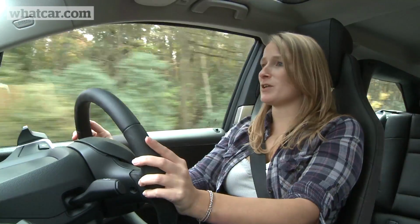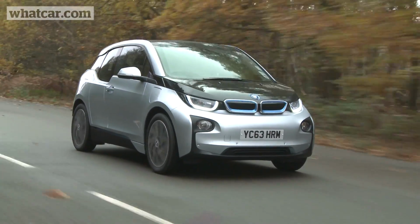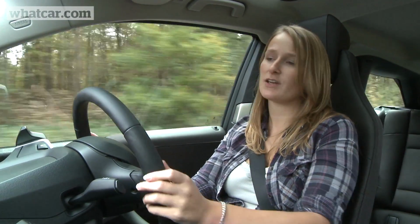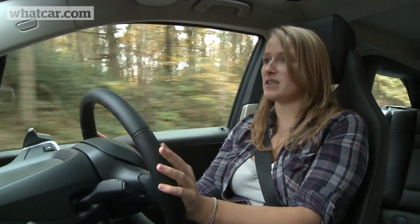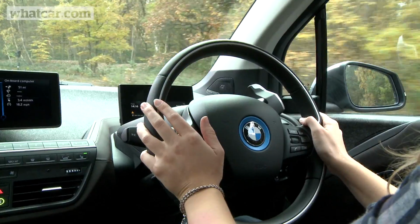Now, what most people are going to want to know about the i3 is the range. On pure electric mode only, you're going to get 80 miles on a good day when it's warm and you're not using too many of the ancillaries. However, in typical UK conditions when it's cold, with headlights, heated seats, etc., about 60 miles is probably more realistic. And when you do run out of electricity, if you've got the range extender, that little two-cylinder engine only has a 9-litre fuel tank, which will get you about a further 70 miles. So this still really isn't a great long-distance car.